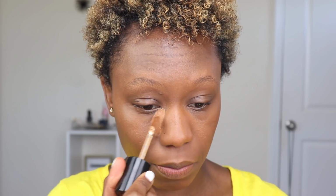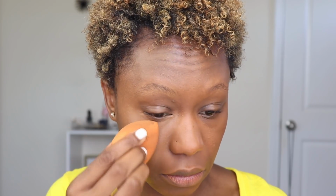However, once I was testing it out the other day, just kind of looking at Mahogany, I kind of felt like maybe the Mahogany was just a little too rich. So I got the shade Chestnut, and we are going to go in here. Yeah, Chestnut is a much better match for me. Now let's talk about this concealer as I'm applying it. This is probably the biggest concealer that I have ever seen, and it blends out very, very easily.